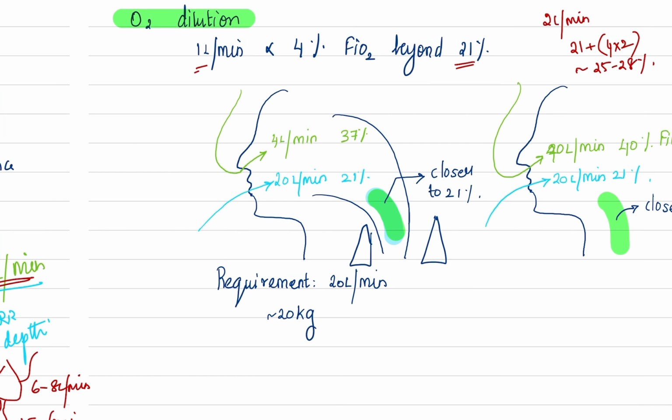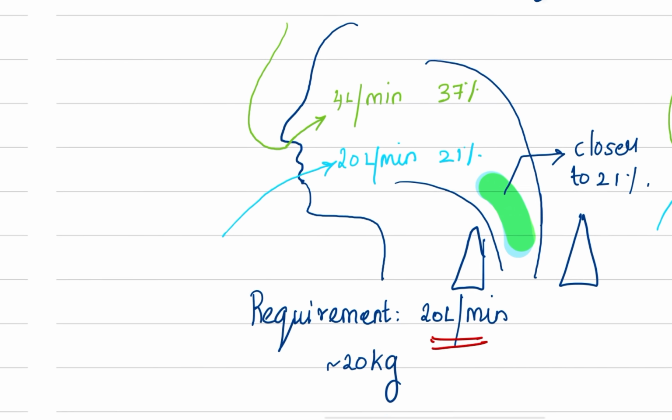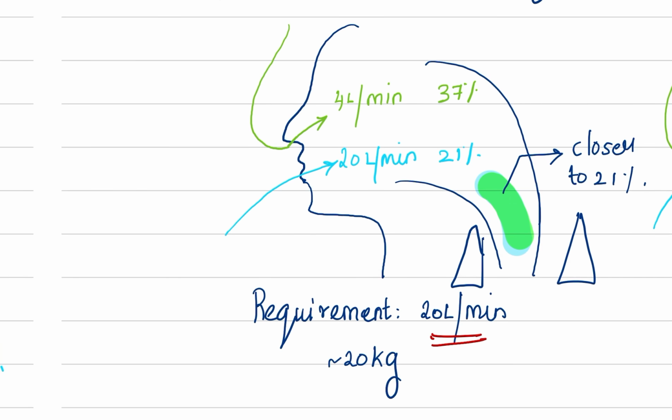All right. So imagine this patient who is requiring 20 liters per minute of flow. That is the demand of the patient. You are giving 4 liters through nasal cannula. So now what happens? This patient is still requiring 16 liters extra. So the patient is trying to breathe through the mouth about 20 liters per minute approximately. Take it as 16 if you want to be perfect.